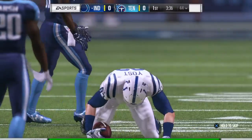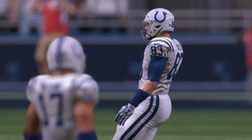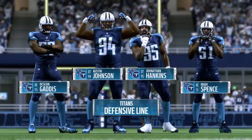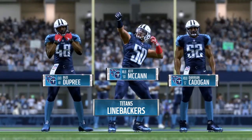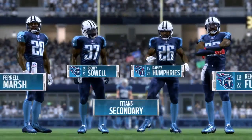And he will find his man on the outside. The completion good for 3, and it's 2nd down. Such a solid defensive effort a week ago, and they'll be looking to carry that forward into this one. And confidence grows. Every time you have a great performance, you think the next one's going to be even better. That's where this defense is today.